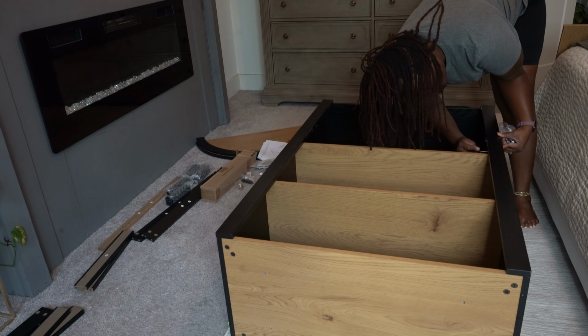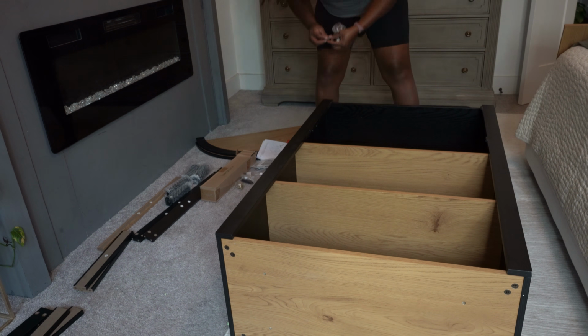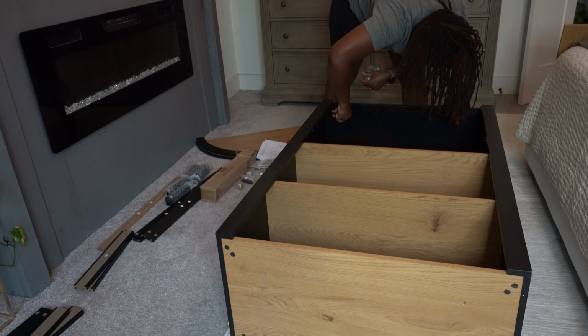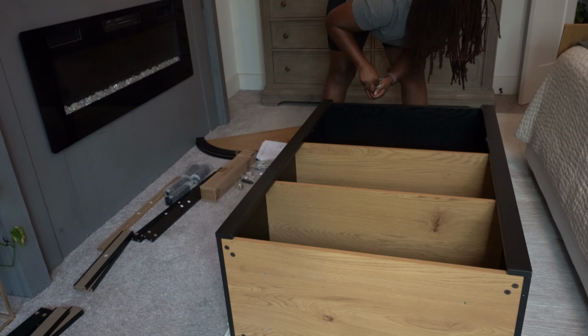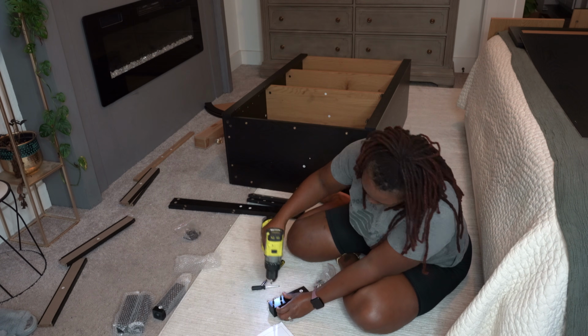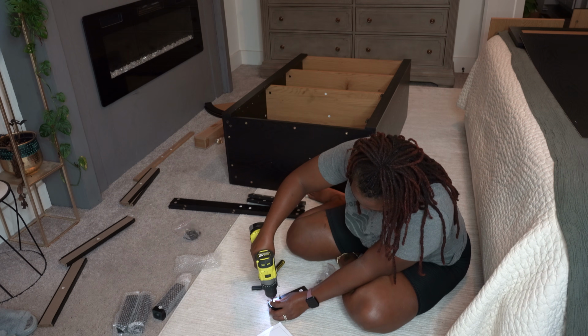I would recommend, if you just have a screwdriver, that's fine. I did end up using my drill on the lowest setting possible just because I got tired of screwing. And with that, it made things go a lot faster and I was able to get it done. It's just that some of these pieces require to be exactly straight.